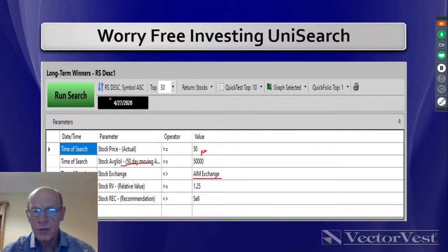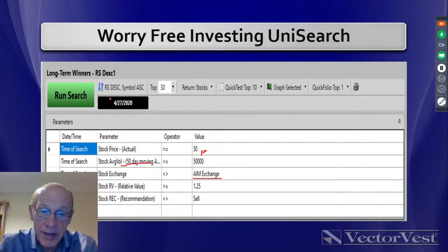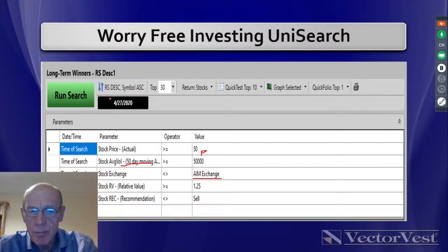Very simple search. And as I said earlier, I want a share with a relative value of greater than 1.25. It should outperform, over the next 3 years, a AAA rated corporate bond by 25%. I'm not interested in 2 to 3p stocks. I'll leave that to somebody else.